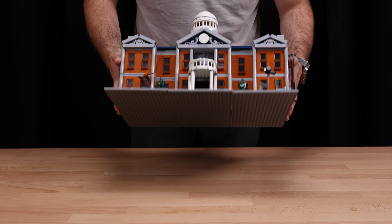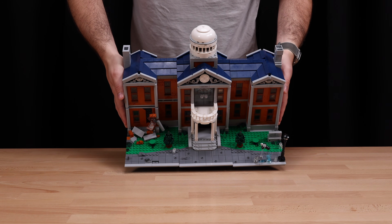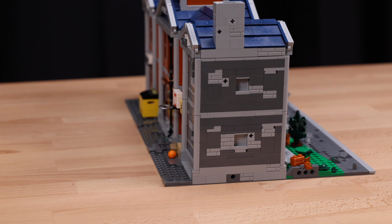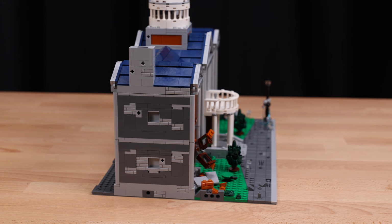Now, again, in terms of durability, as you can see, those Technic axles that are holding the 2 sections together to that mid section is working pretty well. You just have to be careful about where exactly you're grabbing it. If you grab the upper levels, the whole thing will crumble on you. So make sure you're grabbing from the base plates, not from the sides like I just was.